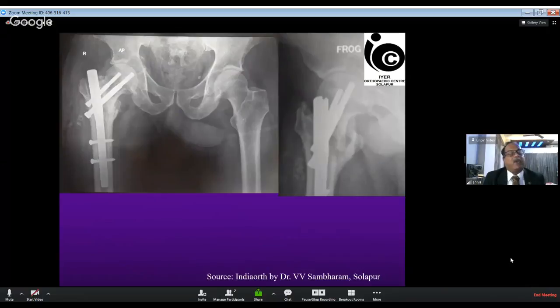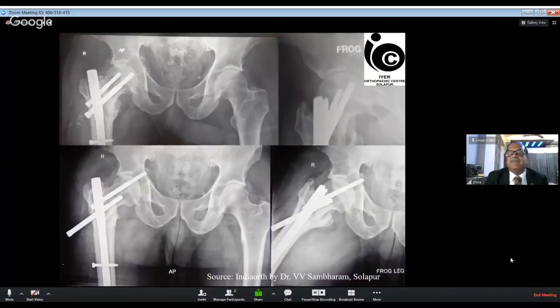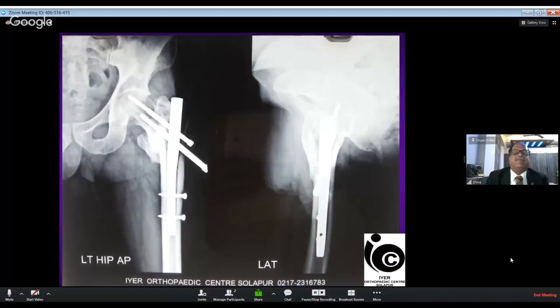So I always advocate the usage of a dynamic nail. Even if I do the distal locking, it's always dynamic. But here is an example of static locking done, which in subsequent time went into Z effect. Though the surgeon tried to do dynamization in due course of time, that was too late, and it went into Z effect.